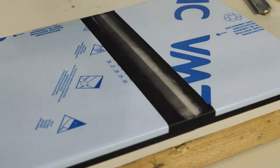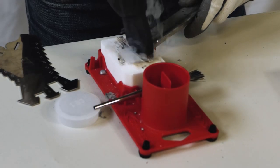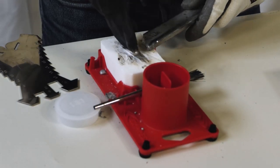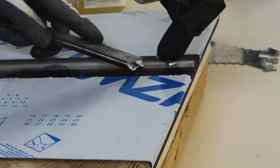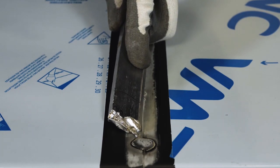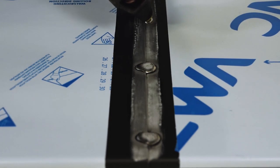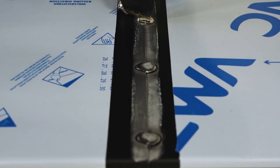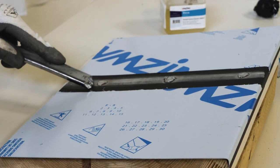Zin 7 Flux is then applied to the joint to be soldered. The soldering iron is heated to approximately 400 to 450 degrees centigrade and cleaned using the ammonia stone. The standard soldering stick is 60% lead and 40% tin and melts at 235 degrees centigrade. The first stage is to point solder so as to hold the two sheets together.